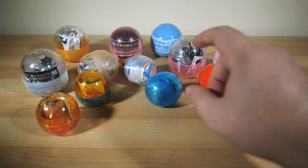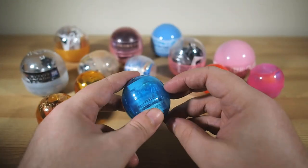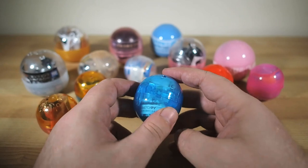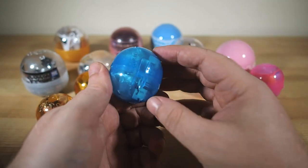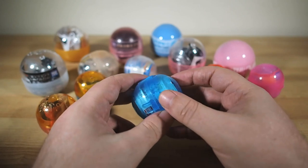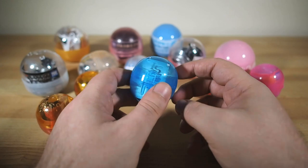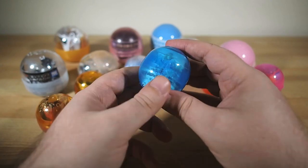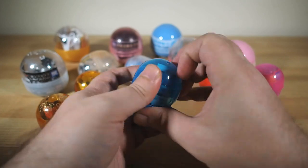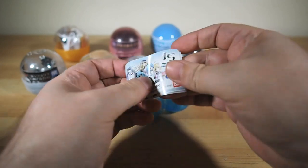What I'm going to do is just open these up one by one for a nice little simple exploration video. I haven't opened any of these myself yet. They've been sitting in a bag waiting for me to do this video. Some of them even still have tape on them. I've forgotten which machines I picked them from, because the trip was a little over a month ago, so this will be fun for me too, a little surprise present toy thing. So let's crack into the blue one here and see what we got.